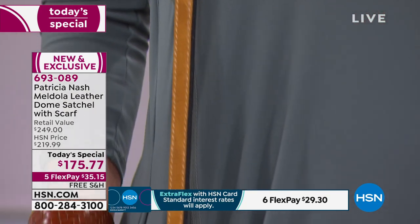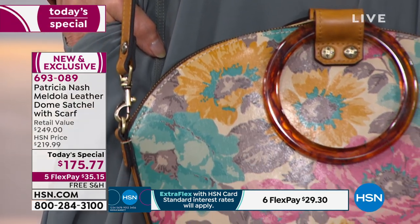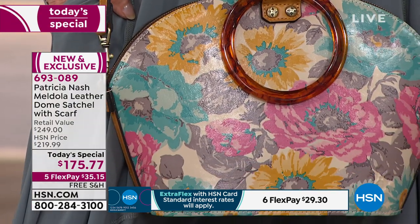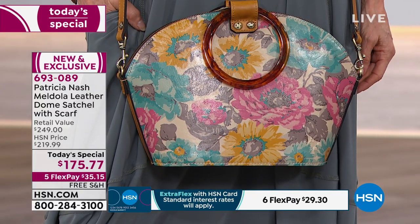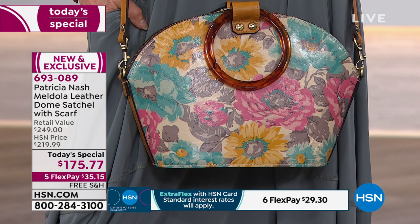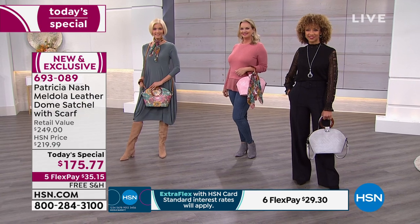Right. There's that crossbody strap that you will get included, which is really nice, because a lot of times you have a specialty bag like this, it's not very practical. Not with Patricia. She recognizes, she uses all her bags. They test all the bags. It has to be functional as well. Pretty and functional is what we're going for here.